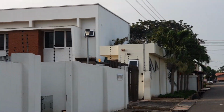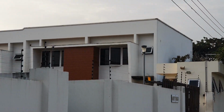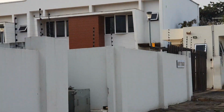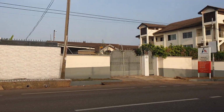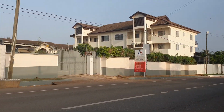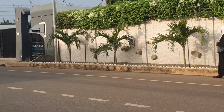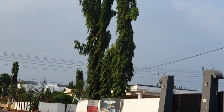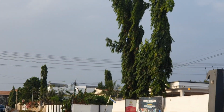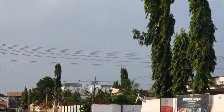So you see. Can you see what I'm saying? This is a very beautiful house. So you have the responsibility as a Ghanaian hustling in Europe to invest back in your country, because that's one of the ways you can never recoup your wealth.